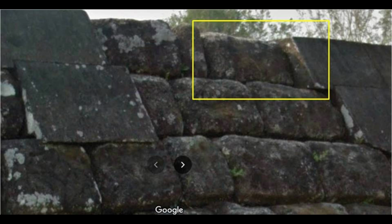Let's look at the block in the yellow box. It is smaller than what it should be, so there is no way you can make it flush at an angle to fit the block on the right side. If it is supposed to be chiseled and dressed, then this block has to be bigger.